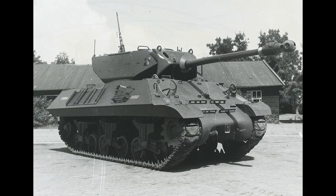The Firefly's baptism of fire came during Operation Charnwood and later, Goodwood, battles aimed at breaking out of the Normandy bridgehead. Among hedgerows and narrow lanes, tank duels often happened at shockingly short range. At one orchard near Villers-Bocage, a Firefly from the 1st Northamptonshire Yeomanry spotted a German Tiger commanded by Michael Wittmann, one of the most feared tank aces of the war. Accounts vary, but British reports claim a 17-pounder round struck the Tiger from nearly 800 meters, destroying it in seconds. Wittmann's death became a legend, and for the first time, German tank crews feared any Sherman they met.